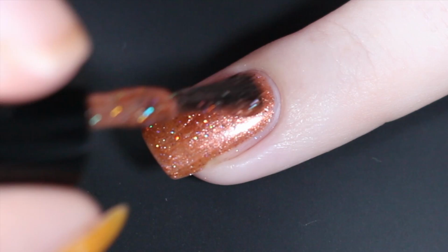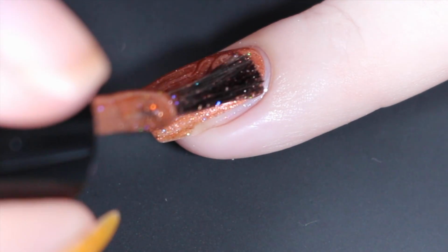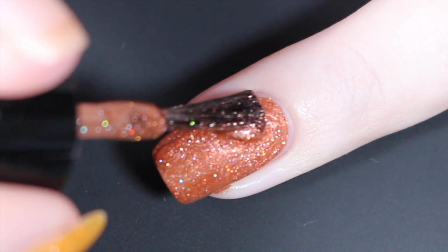So here is a quick second coat. I'm going to do a nice thick second coat, but this does bring this one completely opaque. Really pretty mix of shimmer and metallic and holo. Very fall.